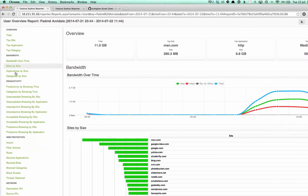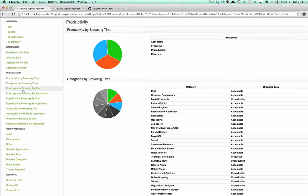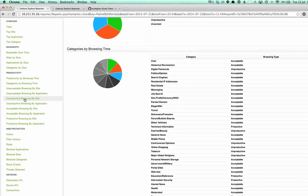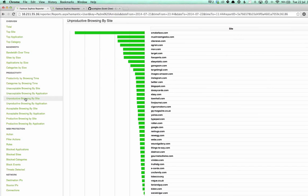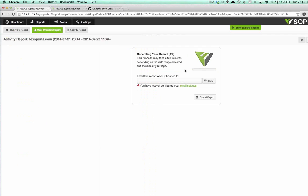But as this is my most unproductive user, I'm going to go to the productivity section. In particular, I'm going to go to the unproductive browsing by site section just to see what sites they've been accessing. So there's a few sites up here that are looking a bit dubious, but because I'm a very boring employer, I don't want people looking at sports sites at work. So I want to know when people are accessing foxsports.com. I don't really care about Padme Amidala anymore, so I'm going to remove her from the filter. I want to know when anyone is accessing Fox Sports.